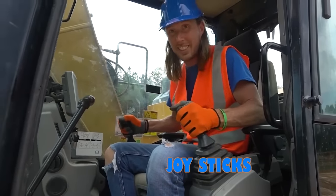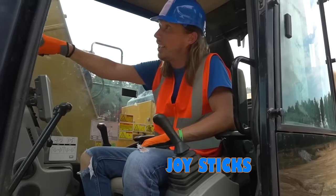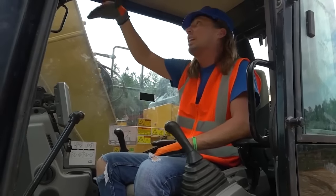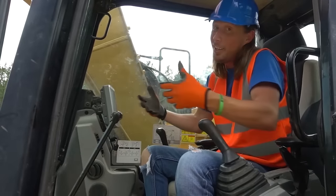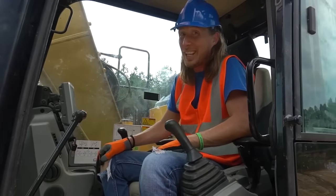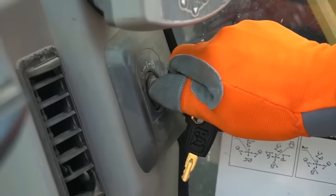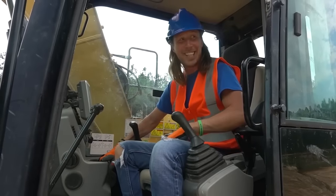Then, these are the coolest things right here. These are called joysticks. And we can move these up and down and around. And that's what moves our bucket, our arms, what they call the boom. And that's how we get our dirt from point A to point B. Really pretty cool stuff in here, right? Well, let's get it cranked up and let's get to working. Oh yeah, let's do this.